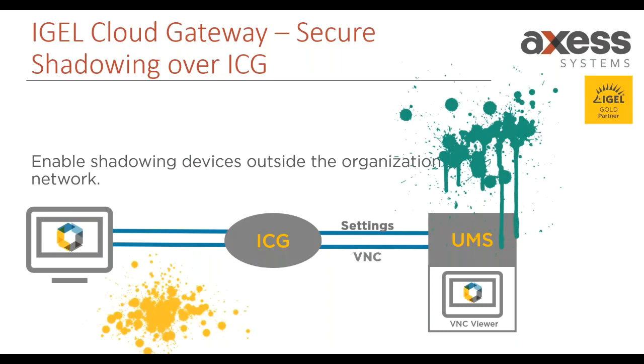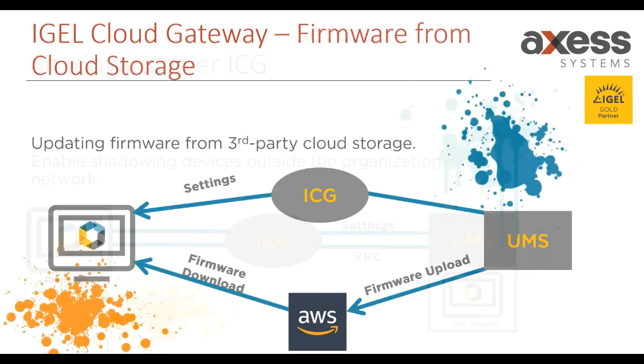Another new feature that's going to be coming out also this year is that IGEL will let you upload firmware images to cloud storage, such as Amazon S3, where UMS will be able to upload those particular images directly, ready for the end user to download. These devices will then be sent a profile and a location of where they can download these particular versions of firmware for updating over the internet.